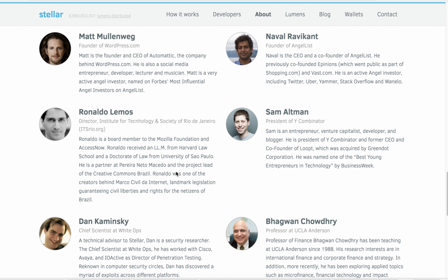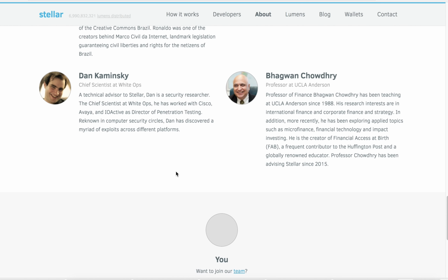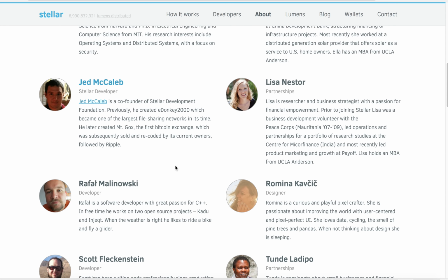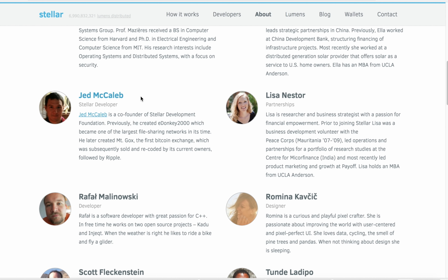Now, advisors are different than team members that are actively involved, but they're still big names on there. WordPress, I mean, that's huge. This guy here, Jed McCaleb, is the co-founder of Stellar Development Foundation. Previously, he created eDonkey2000, which became one of the largest file-sharing networks in its time. He later created Mt. Gox, the first Bitcoin exchange.